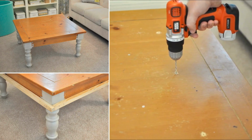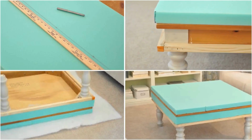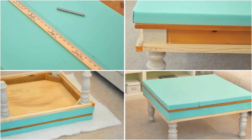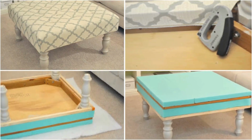Then drill holes in your tabletop if you want to add some tufting. Next, cut your foam to length and attach it to the tabletop using spray adhesive glue. After that, wrap the foam around the sides too. Next, cover the tabletop in foam with batting and then use a staple gun to secure it in place.